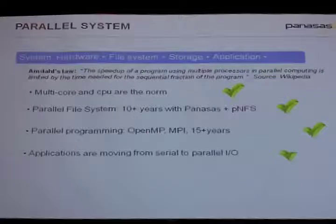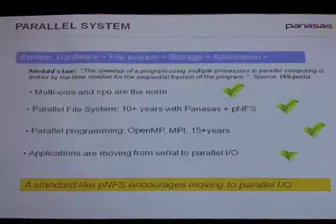The thing that hasn't happened well, and I give it half a check rather than a full check, is porting code from serial to parallel I/O. Why doesn't it happen? Why is it so difficult? Because it's not easy. It takes work. A lot of universities and companies I talk to, some of them don't have source code, believe it or not. It was written 10 years ago, and the person who wrote it is gone. So it's hard to move that from serial to parallel I/O. It takes work. That's why it takes a long time. The good news is the industry is coming up with standards like pNFS.